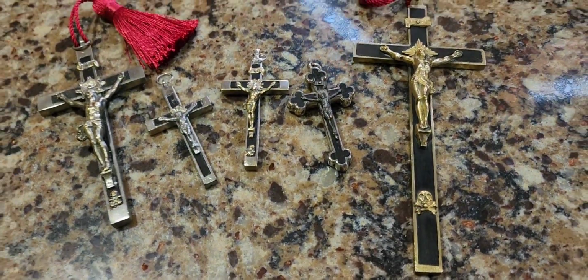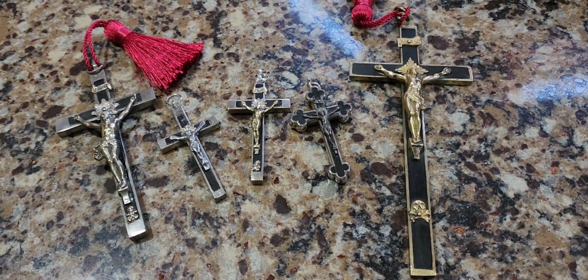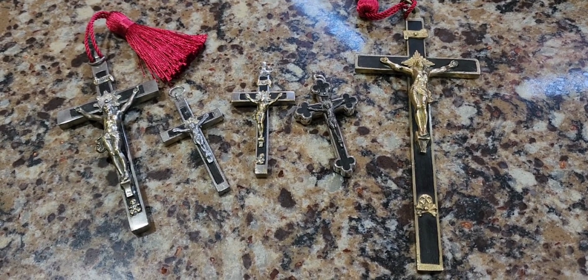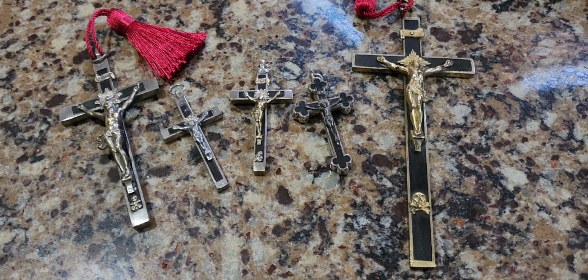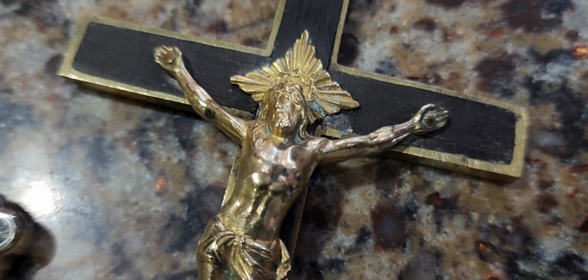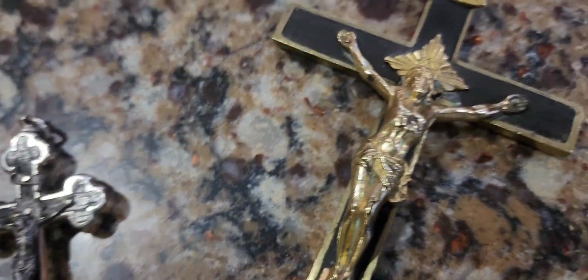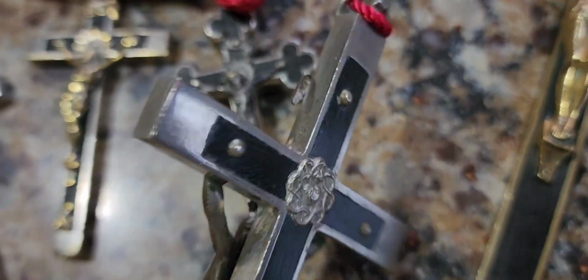And again, a lot of people put the erroneous description that these are 19th century or 1800s when they're clearly not. Out of all of these, which one is from the 19th century? This one over here. Let's take a look at it. What are the telltale signs? You see the file marks? The file marks show you that this was hand done, as opposed to this one over here without the file marks. You do not see file marks.